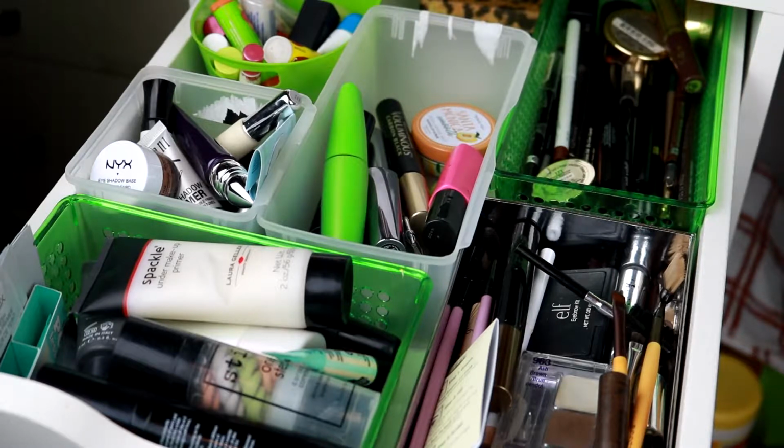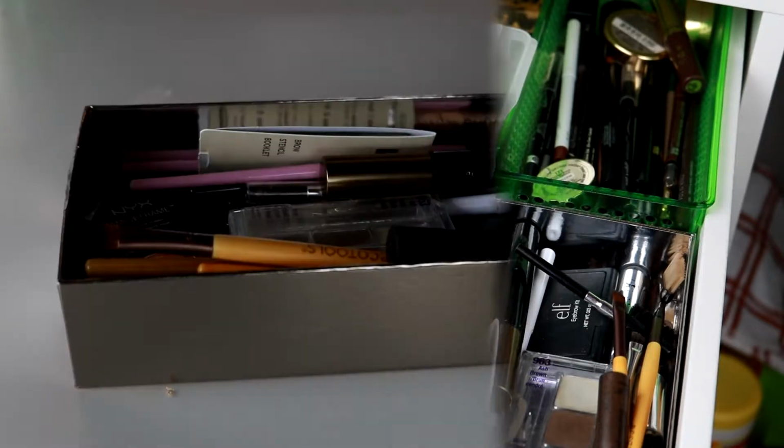This is definitely my most used drawer. I have things like chapstick, eyeshadow primer, face primers, mascara, brows, and eyeliners in here. So I think I'm going to start with brow products. And if you'd like to see what I get rid of, then just keep on watching.